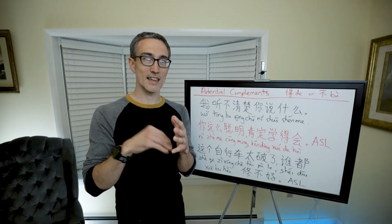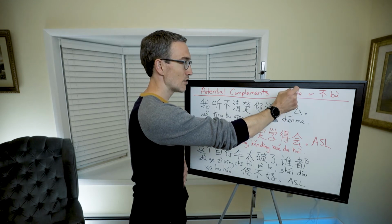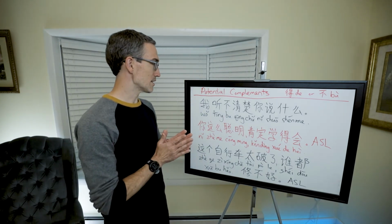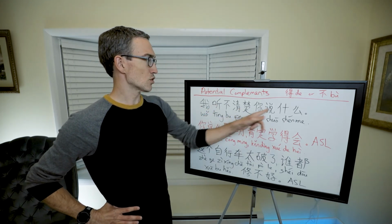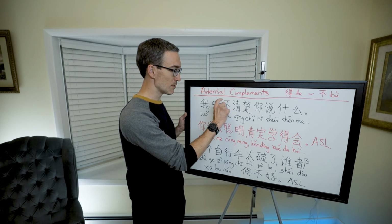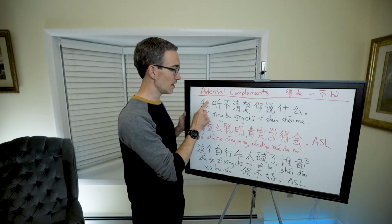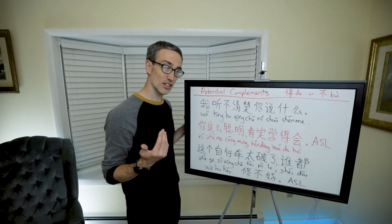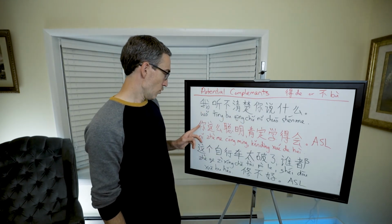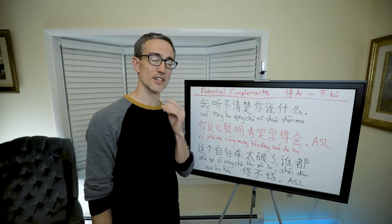But the point that I wanted to say is that any result complement can be made into a potential complement by putting the 得, if it's positive, saying there is potential to do it, or 不, it's negative, I have an inability to do it. So let's look at a couple of examples here. 我听不清楚你说什么. So 听 is to hear. 不清楚, 清楚 means clearly. So 不 is in the middle there between the verb and its complement, makes it into a potential complement with meaning no potential. So 我听不清楚你说什么 means I cannot hear clearly what you're saying. 你说什么 means what you're saying. So 我听不清楚你说什么. Then if I said 我听得清楚你说什么, that would mean I can understand clearly what you're saying. I can hear, not understand clearly, hear clearly.